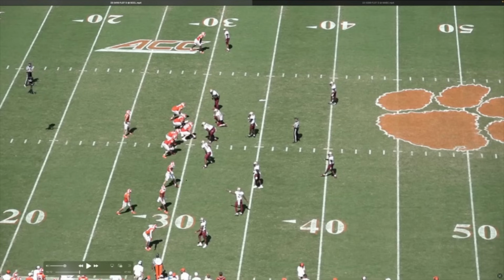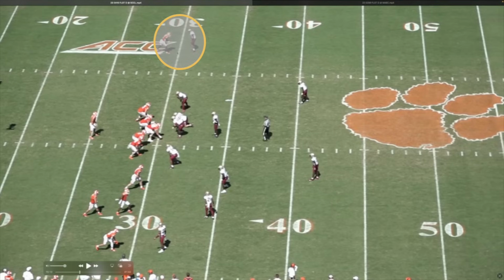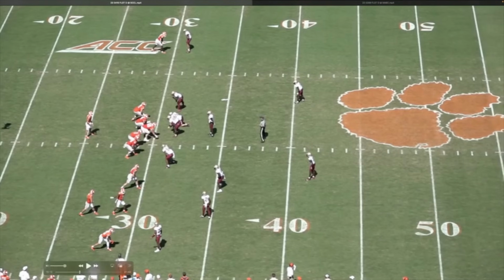So in that case, you want to be +1. Okay, so you want these 4 plus this guy. So you bring 4. That's 4.5 here, and then you don't want to leave this guy on an island. So you have a 2-on-1 here. Okay, if you do that, usually you're susceptible to the quarterback run game. And so you've got to make a decision. And that's the tough part about empty set.